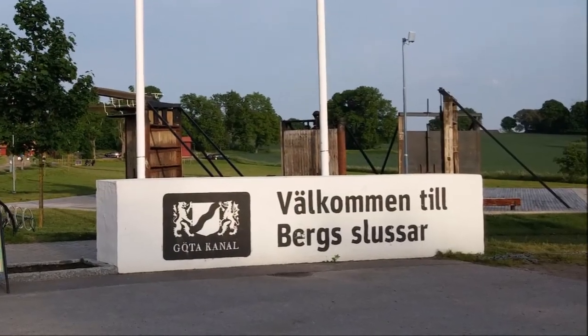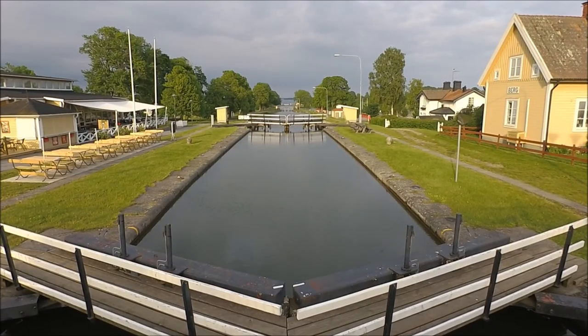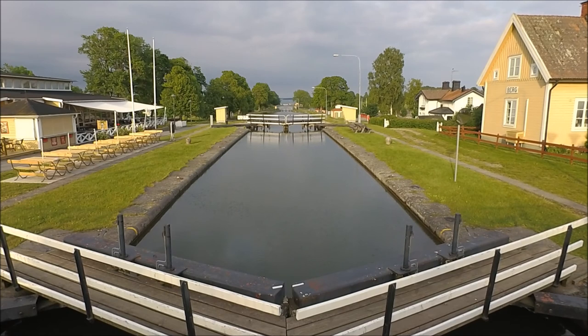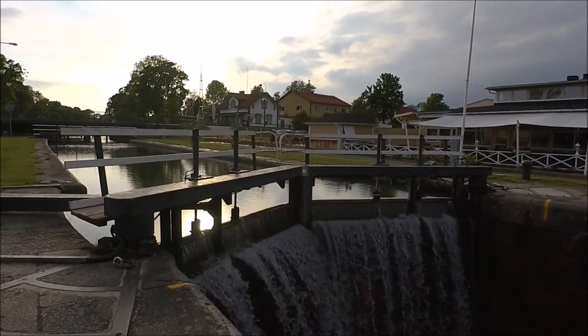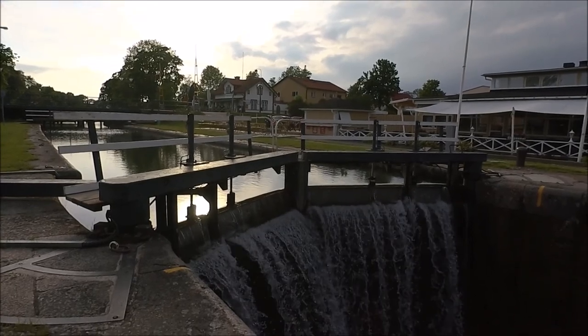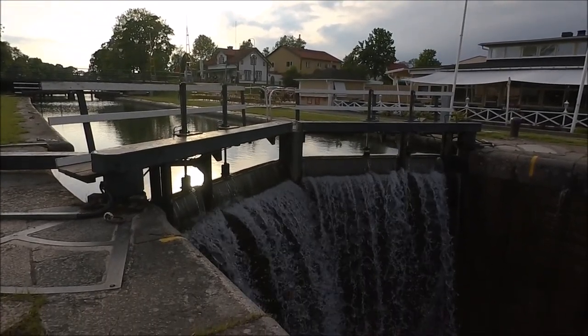The Berg Locks, a part of a canal system that stretches all the way across Sweden, opened in 1832. In Berg there are a total of 11 locks that lift or lower vessels 29 meters or 95 feet. You can take a cruise ship on the canal from Berg or sail your own boat.